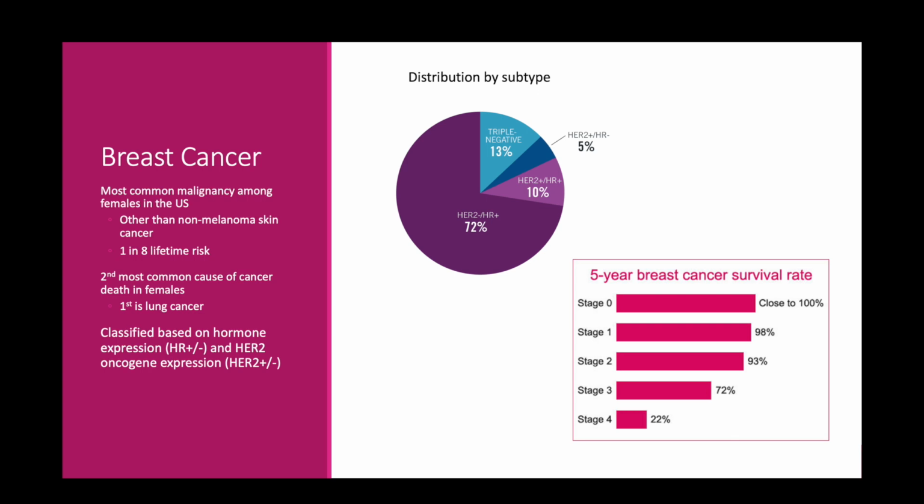Breast cancer is classified based on hormone expression, so estrogen and progesterone receptor positivity, as well as expression of the HER2 oncogene. The majority of breast cancers, over 70%, are hormone positive and HER2 negative. A small subset of breast cancers, around 13%, are triple negative. About 10% are triple positive, and it's very uncommon for breast cancer to be hormone negative but HER2 positive.